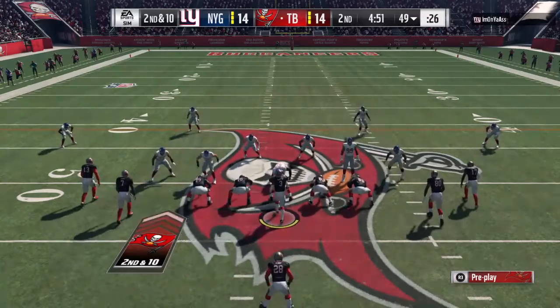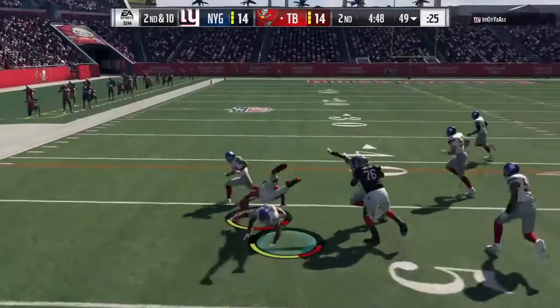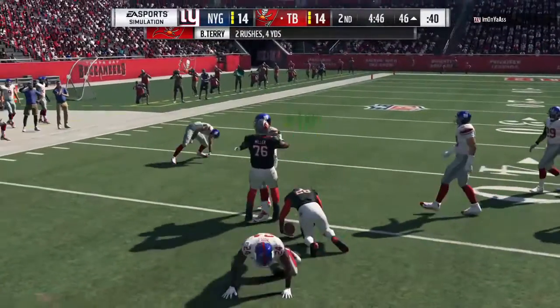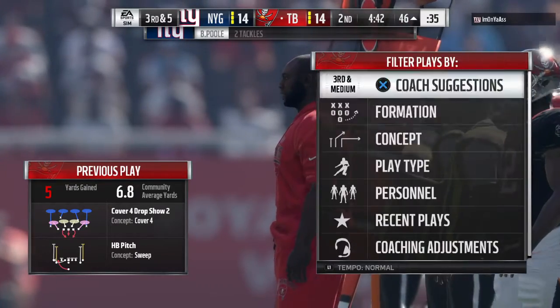Watch tight end right. Now they'll run it on the toss, and able to push his way forward here for a good little gain. It'll be a pickup of 5, and that leaves him with 5 more.